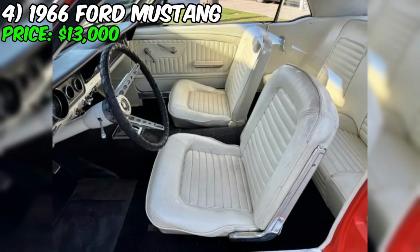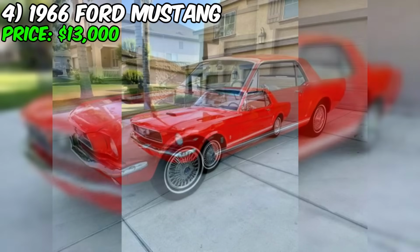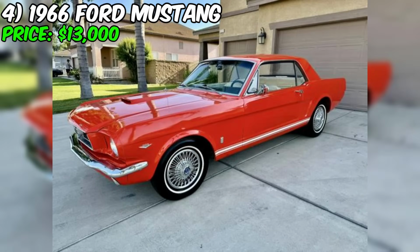One thing that caught my eye is the GT stripes. While the seller doesn't mention whether this is a genuine GT model, the stripes definitely add a sporty touch to this classic Mustang's look. And of course, the fact that this Mustang comes with a clean title in hand is a big plus.